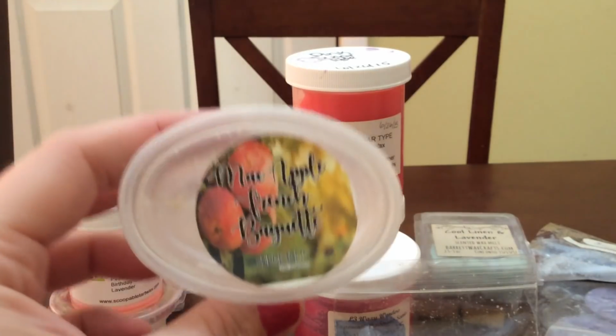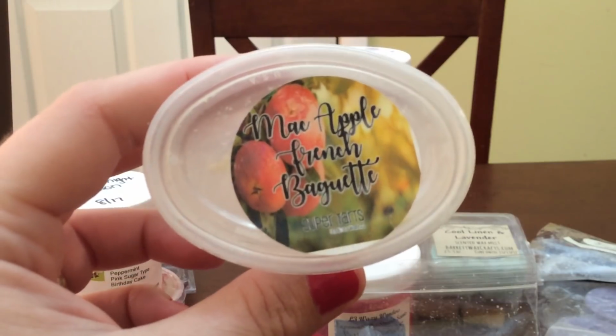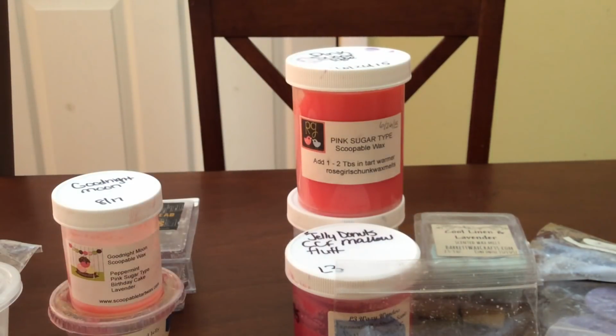Everybody begs for it. Next is Mac Apple French Baguette. This is Ego, I believe. I do have 2 clamshells of it. This is beautiful. I absolutely loved it.